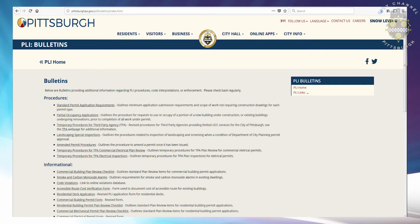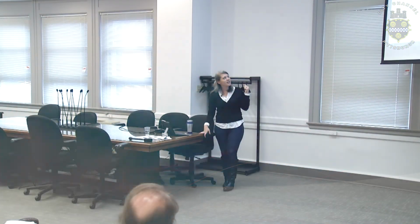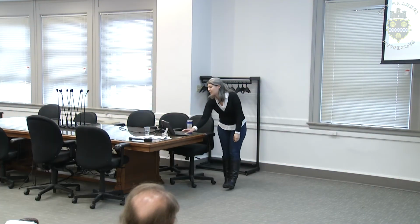And this is updated all the time. This is one of your best pages to look at for permits. You could see procedures that we try and put out there if we're changing something or it's different than it was in the past. And informational, that's where the permit checklists are going to be. So you can see commercial plan review checklist, residential building permit plan review checklist. And also code interpretations are on this page.